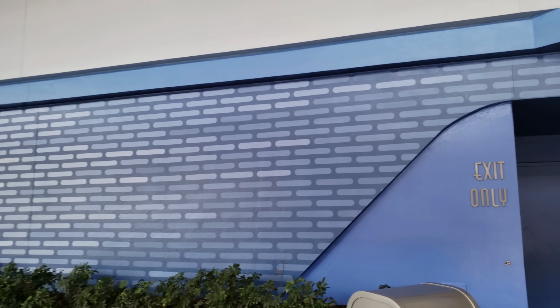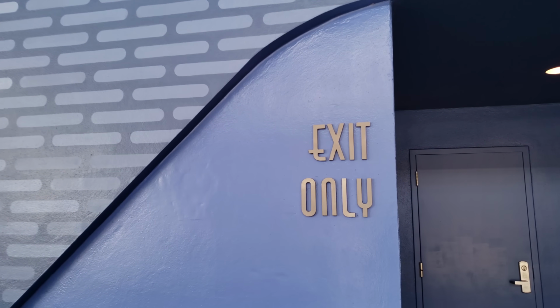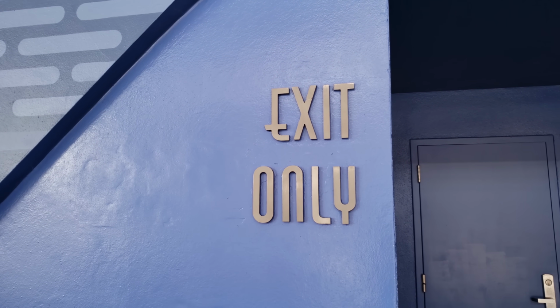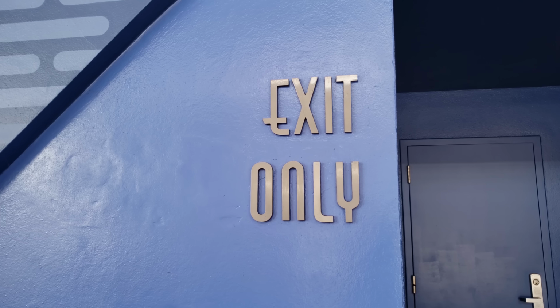Another detail here, right where we're standing, is that all of the fonts are unified too, and Disney's really good about that. Here's the exit for Monsters, Inc., and it's got that Tomorrowland font as well. Very futuristic, or retro future, I should say.